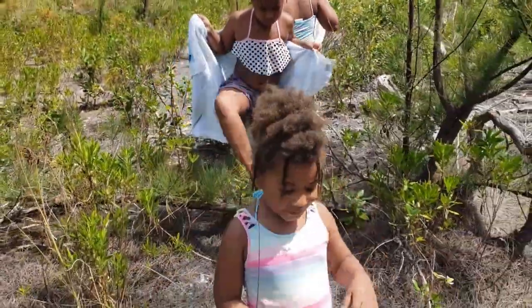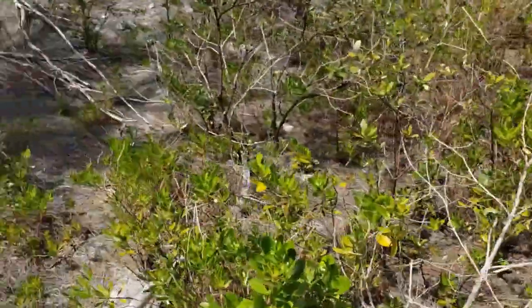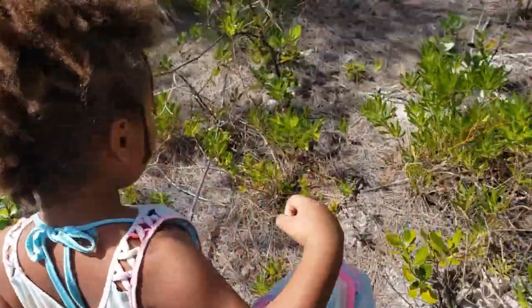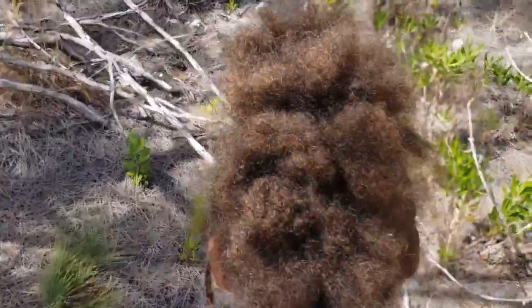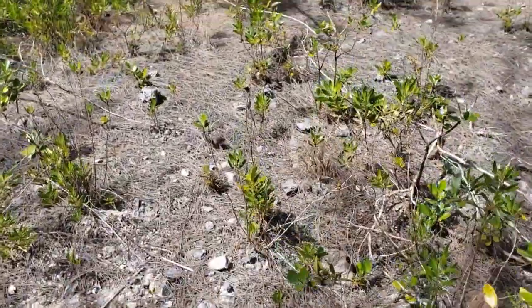Be careful. Daddy. Just take your time and watch your step. Kailani, be careful. Oh my God. Okay, yeah, but you're getting in the way now. Go ahead.